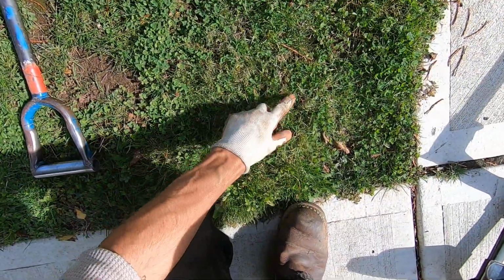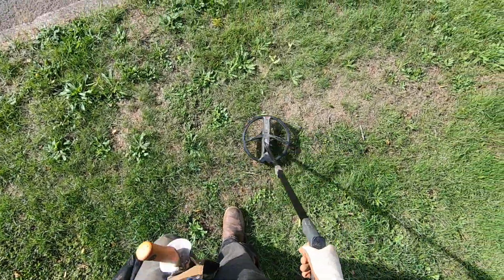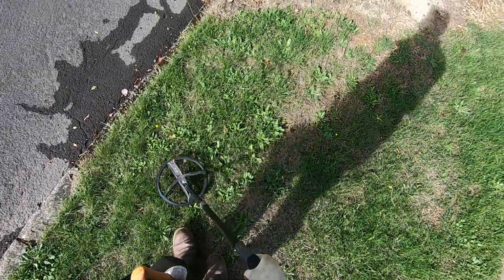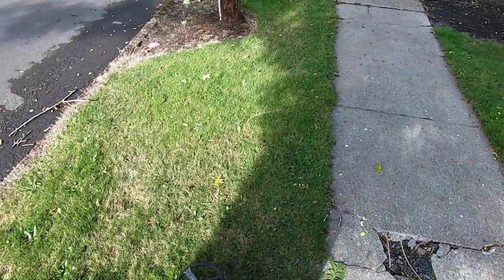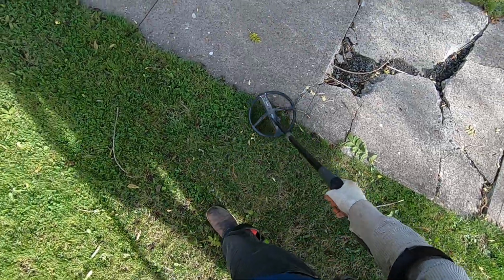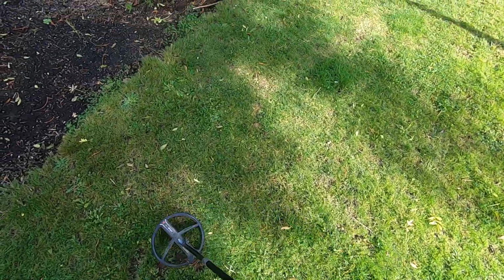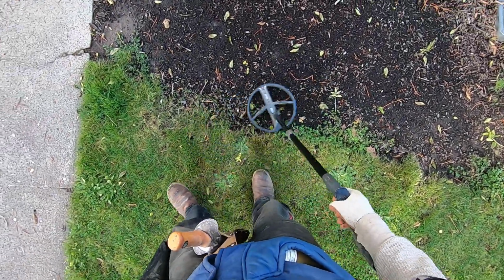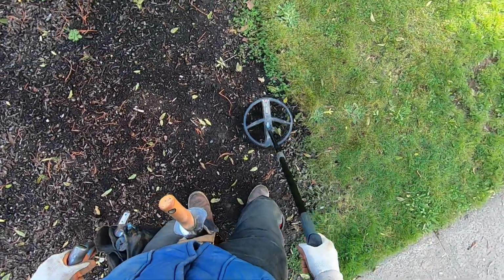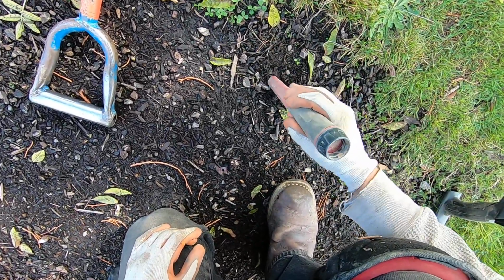Oh, what the heck is that? That's got to be a sprinkler head. Yes, a sprinkler head right there. Okay. Yeah, I'm going to take off. Let's check these ones right here. Check those cracks, right? Oh, this one sounds big. Oh, it's deep too.